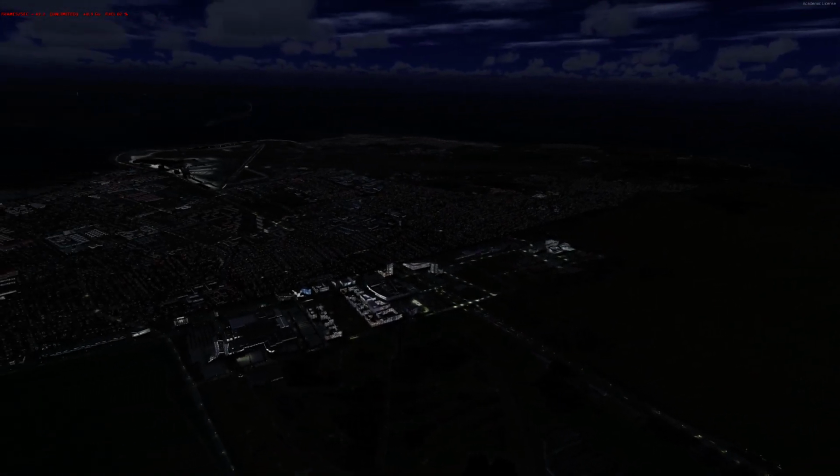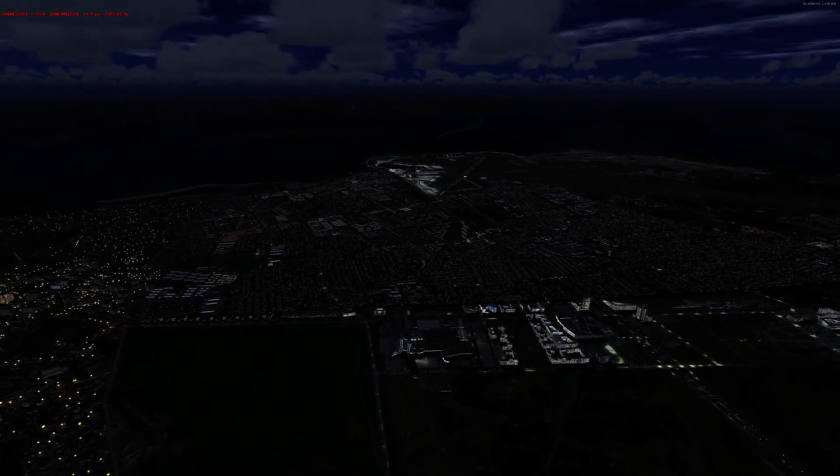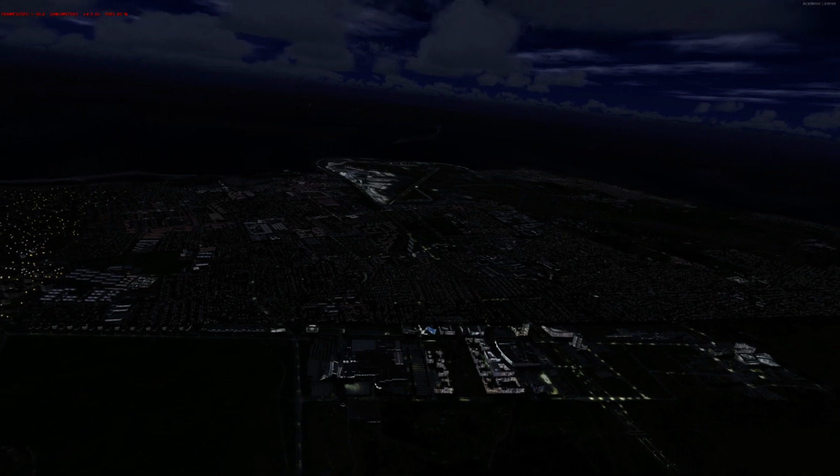Look at that road right here. That looks very good. So, it's a personal favorite of mine. Definitely expect news coming out of that region of Europe.